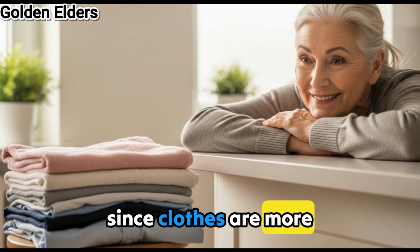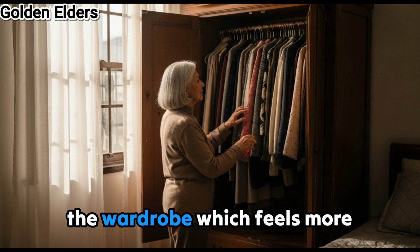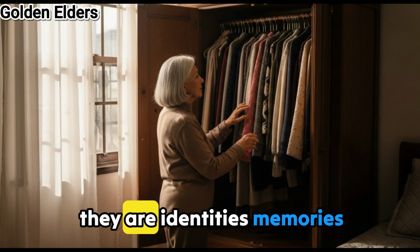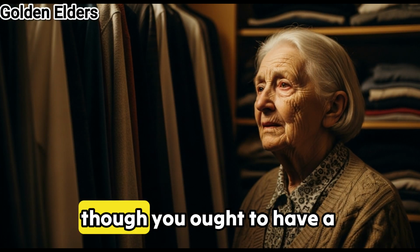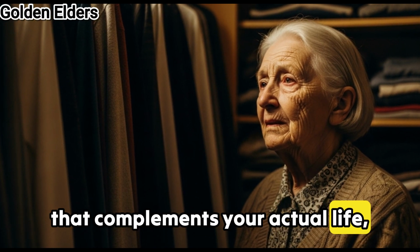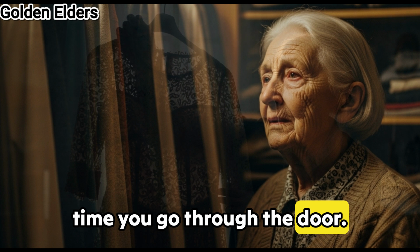Since clothes are more than just objects, I like to go inside the wardrobe, which feels more intimate after tidying up the kitchen. They are identities, memories, and occasionally small areas of guilt. Here's the reality, though. You ought to have a wardrobe that complements your actual life, rather than one that makes you feel heavy each time you go through the door.